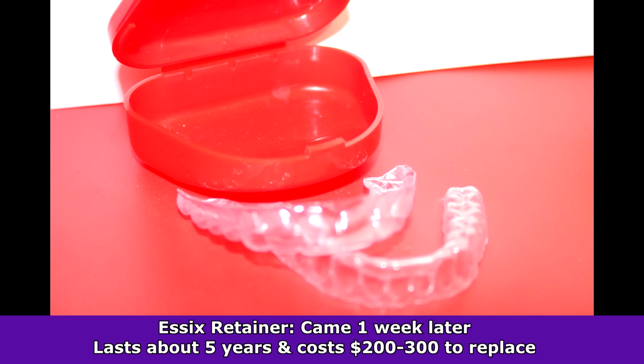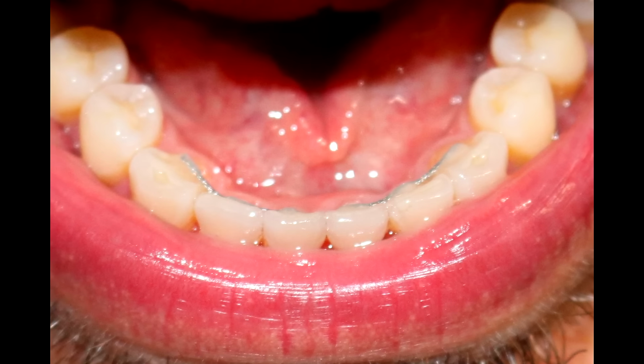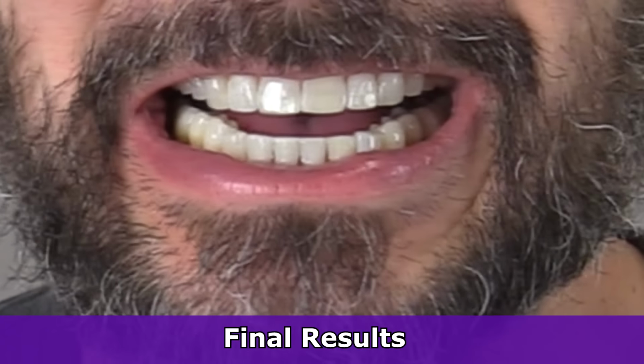So I'm supposed to wear my plastic retainer every night for somewhere between maybe 10 to 12 hours, and then of course I have the bonded retainer that they applied to my teeth. I'll probably have that for life, and that goes from canine to canine on both arches. And the fixed retainer really hasn't affected my speech, and it's not that uncomfortable. I've pretty much gotten used to it. So that was a little bit about my experience.